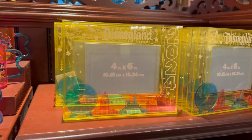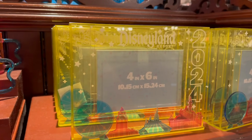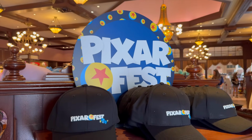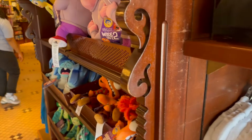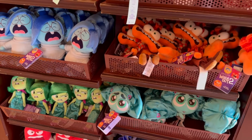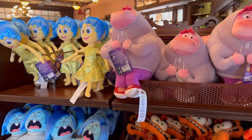I just saw this picture frame and I thought it looked really cool. This will run you $29.99. I haven't seen it, but it looks pretty neat. The neon-like acrylic on it really stands out. And it looks like the Pixar Fest 2024 merchandise is still here in stock. Some items, however, aren't actually here, but here are some of the new Inside Out 2 plushies that have just released as well. Anyone else so excited for this movie this Friday? We're gonna try and go see it, but it looks like they have a few other things as well.